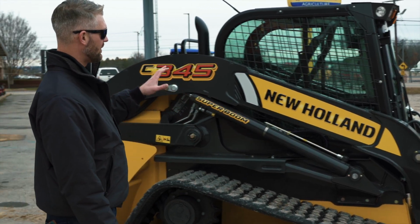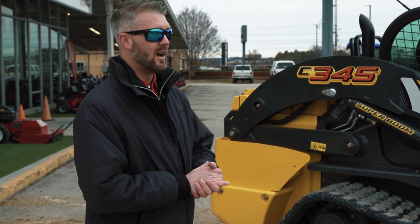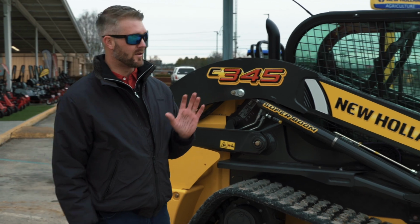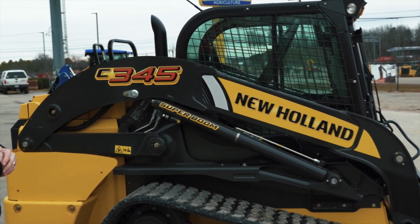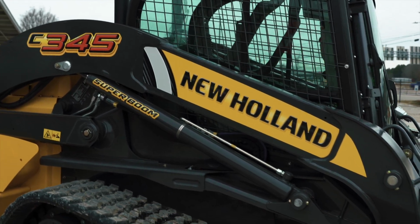Along with that, they've also integrated an 8-inch LED touchscreen instrument panel that's got all kinds of features, maintenance tracking, job time tracking, all of your gauges and all of that stuff is in there. So yeah, they've done a good job adding to some of those things that we were really needing in this product lineup.